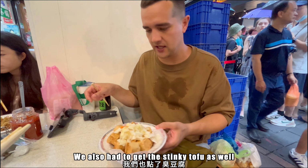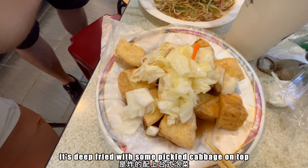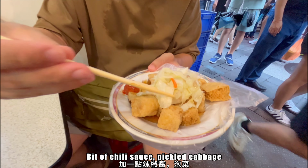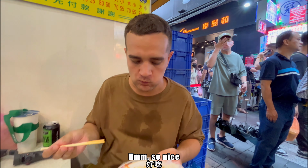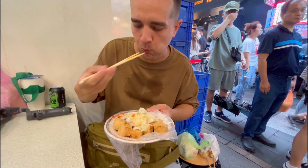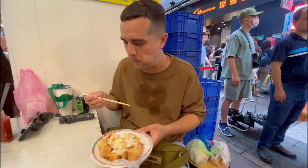We also had to get the stinky tofu as well. It's deep fried with some pickled cabbage on top. A bit of chili sauce. Pickled cabbage. So nice. Real stinky. It's a good one.